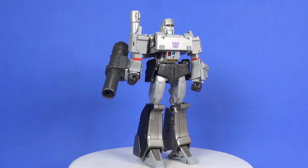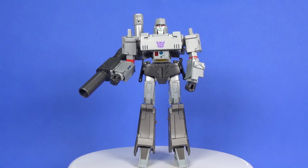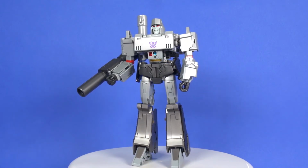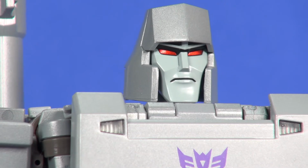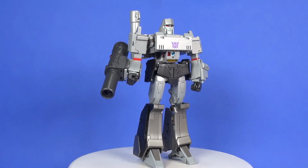At number 2, I haven't done a review on this one yet, but I love it, and that is the MP36 Megatron. This thing more than makes up for the Generation 1 version that we received when I was a kid. It's got an awesome sculpting to it in robot mode. Definitely looks like Megatron, and it still transforms into an excellent looking gun that he should.